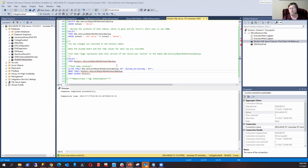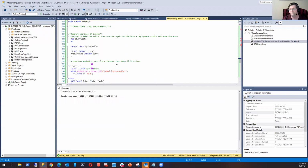So back over in SQL Server Management Studio, we're going to take a look at T-SQL Enhancements. So the first thing I'm going to do is demonstrate this drop if exists that we talked about and we actually saw earlier.